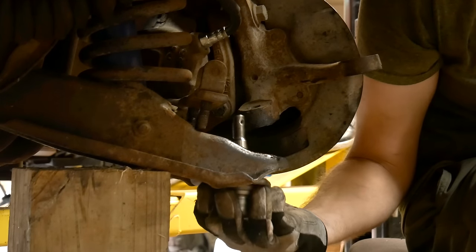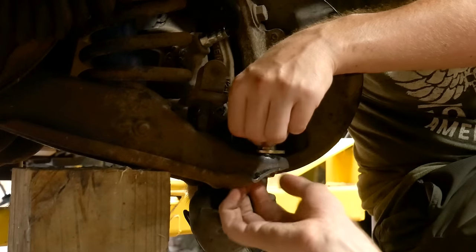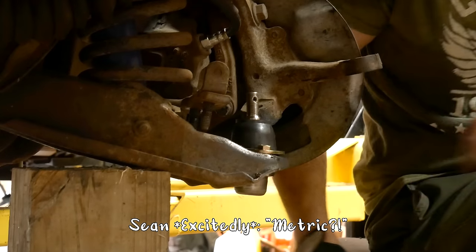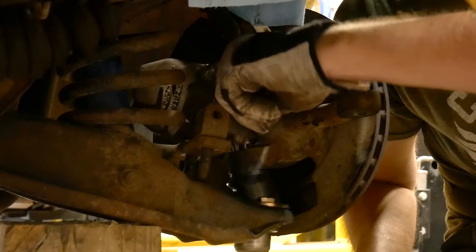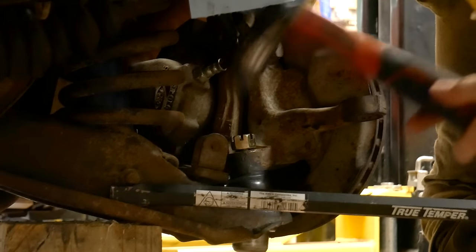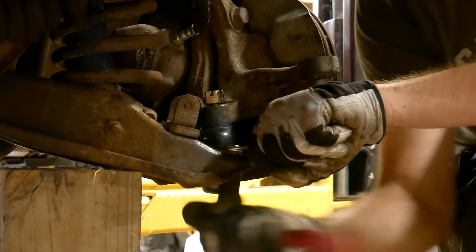Fortunately for us, the new ball joints do match the old ones, and they include new hardware to replace those pesky rivets. Oh no, we're putting metric hardware on the car! Metric? No! Oh, finally, it'll work fine now. Once those two main bolts are in there, we can drop on the steering knuckle and the strut rod. Then we'll get all of that tightened down and, more or less, torqued to spec.